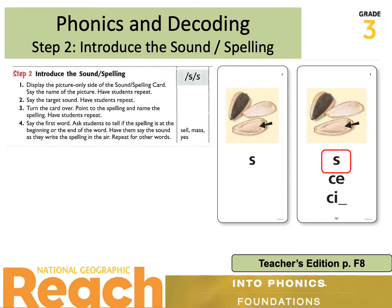You'll notice in Step 2 that you'll introduce the sound spelling by displaying the picture-only side of the sound spelling card. Say the name of the picture, seed. Have students repeat. Say the target sound. Have students repeat. S. Turn the card over. Point to the spelling and name the spelling.